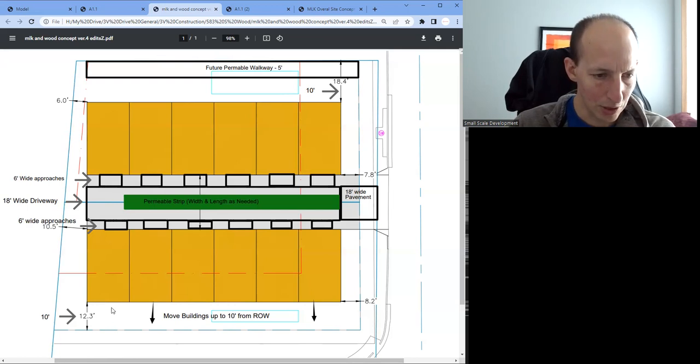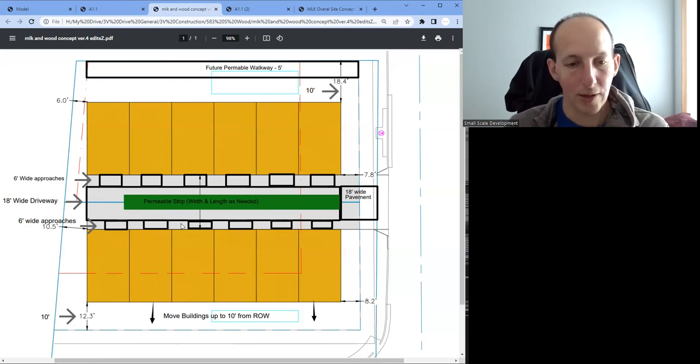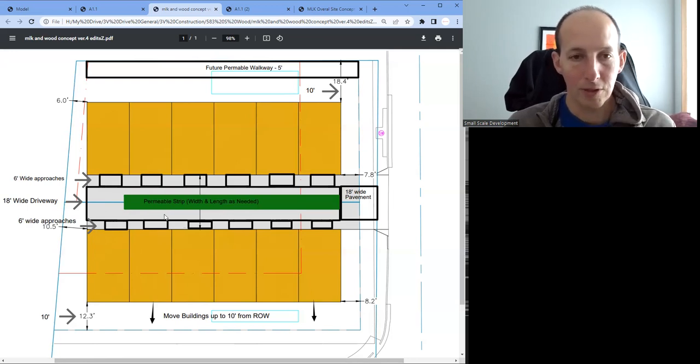And I'm actually not sure, as I think about this, how we will put in the meter boxes for the electric, because we could do one on the side here. I'm not sure yet. Maybe we can run them in the back and put them over here. I'm not sure yet how that'll work, but it's something that the architect will help us sort out.